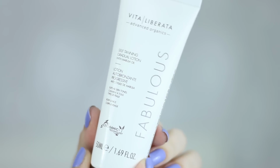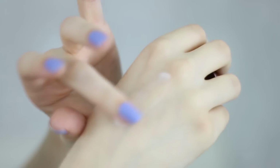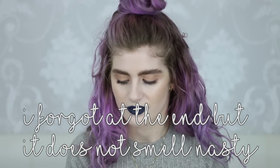Oh, it smells good. It doesn't smell like self-tanner at the moment. I'm gonna apply a little bit to feel, maybe this is a mistake. I'm gonna have a patch on my hand. Oh, it's creamy. It's kind of a gel creamy type. So far, it doesn't have that horrible self-tan scent. By the end of the video, I'll let you know if that develops.